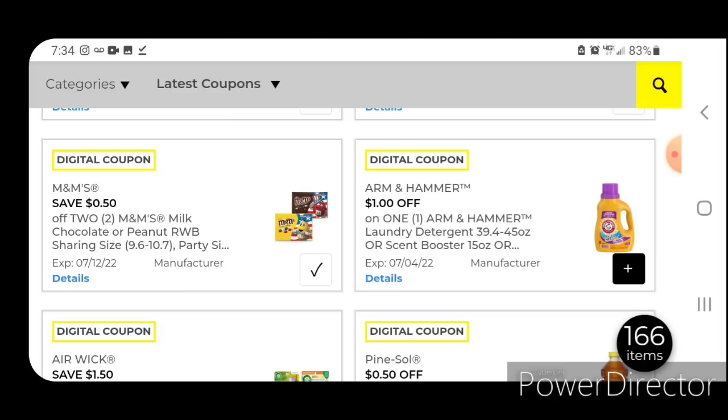We have a 1-off-1 for the Arm & Hammer laundry detergent or scent boosters or the packs. So keep in mind, we do still have that higher value coupon of $1.50 off 1 for the Arm & Hammer laundry packs. So if you haven't used that one yet, I would use that one first before you clip this one to your account, unless you just plan on picking up 2 Arm & Hammer products.